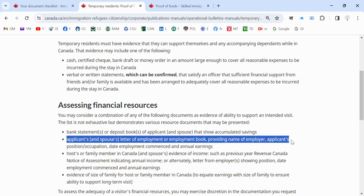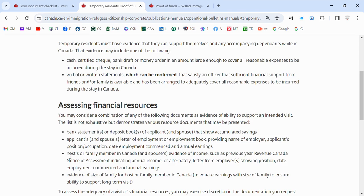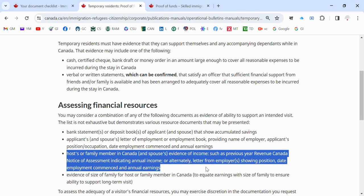Okay, and also if you have somebody in Canada who will host you, then you can take a statement that shows the evidence of income of that person, so that he or she also can support you. It will be shown that that host will be able to support you in Canada. But that is a secondary thing. It is better to have funds yourself. If not, then spouse. If not, then father or mother within the first blood of the family. So this is how the priority comes. You are the top priority. Your fund is the best fund. If you do not have it, the fund of a spouse is also good, but of course that is not as good as your fund.